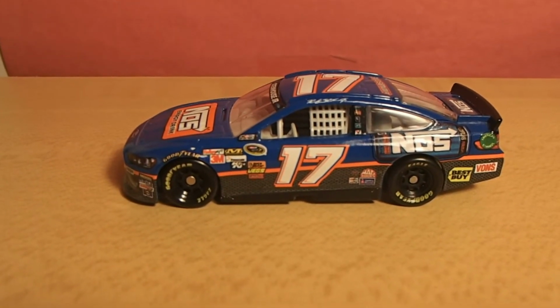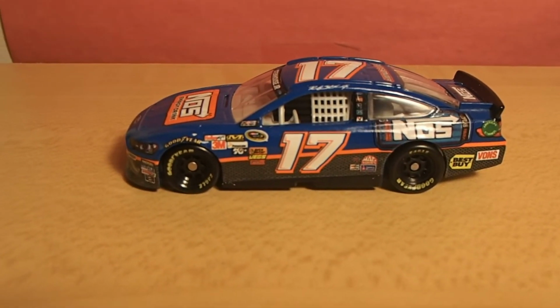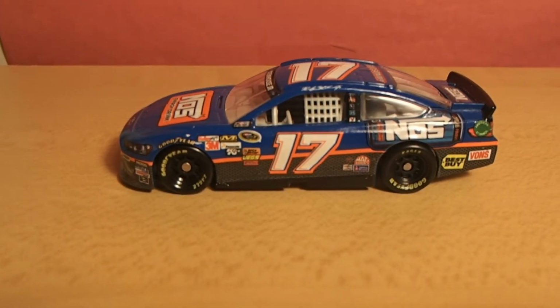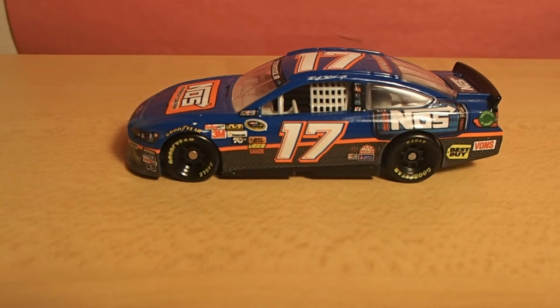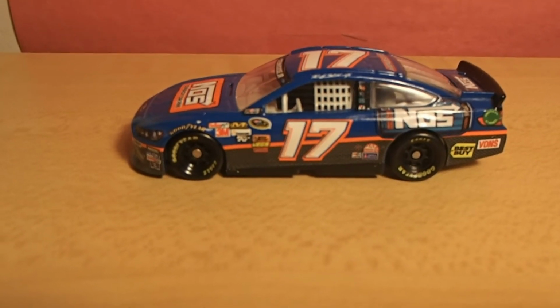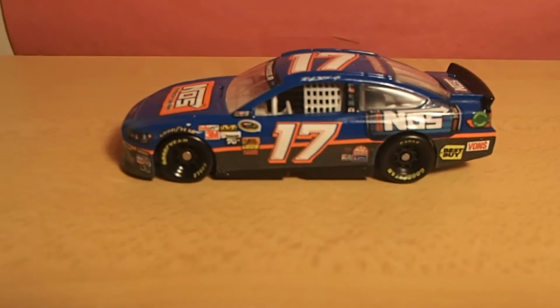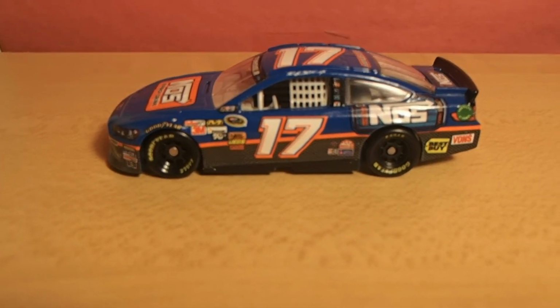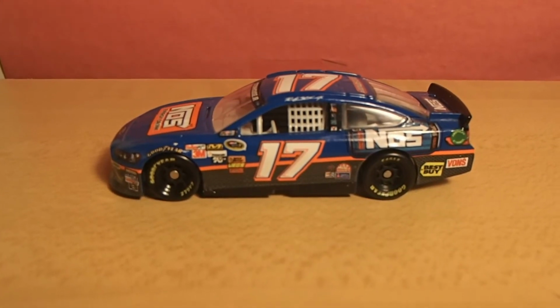Blends perfectly. In my opinion though, it's not as good as the Clint Bowyer car, but I'd still recommend this for that price. I'd recommend getting this. And my rating is an 8 out of 10. It's not as good, but it's a good car to get. Alright, let's go ahead and get to the next car.